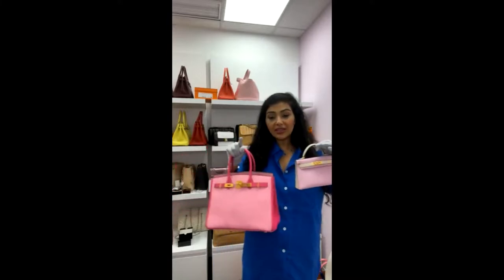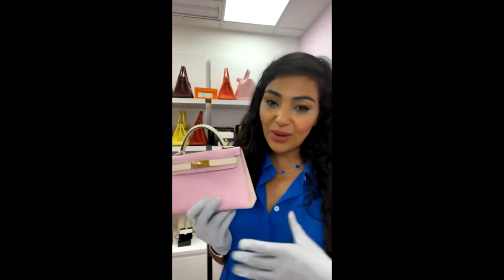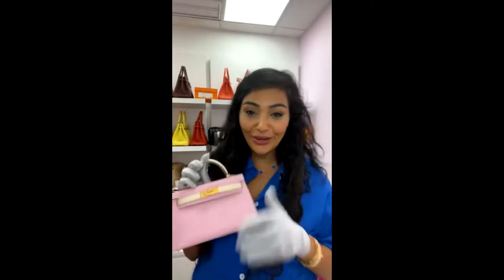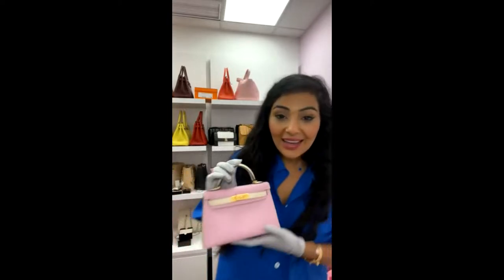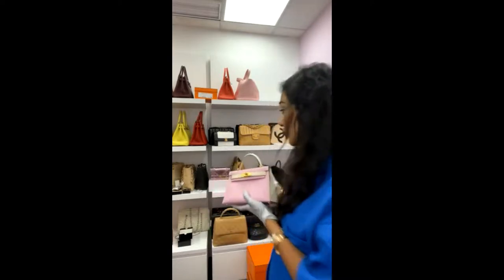So if you've got Birkins and you want a mini Kelly in your collection, I do think everybody should have a mini Kelly in their collection. It really depends on your budget as well. We are going to go over those pieces, and unfortunately it depends on the price point. So we are going through all the pieces.